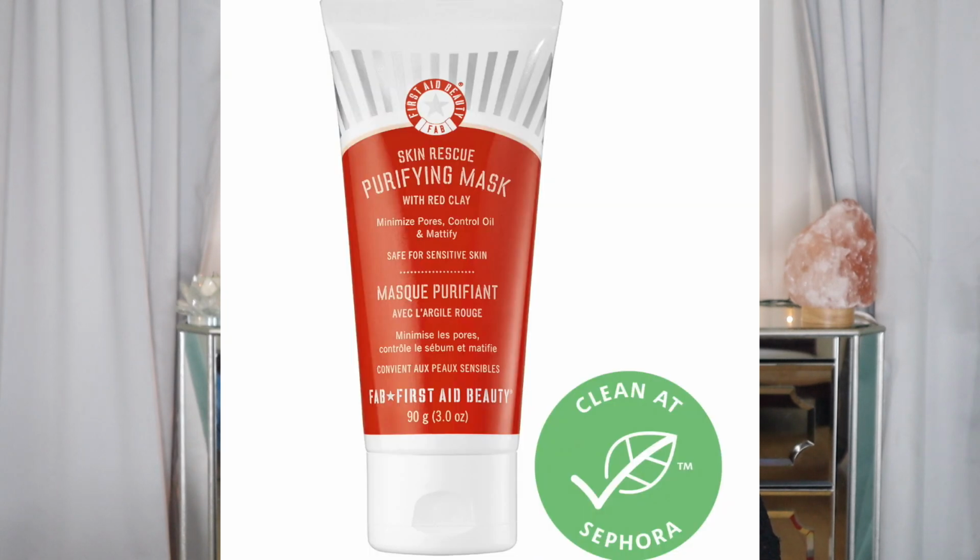What else did I use? Oh, I also used the Skin Rescue Red Clay Mask. I did like that one. I would use it on my nose and my T-zone because that's where I get the most oily, and I felt like it really helped with my oiliness. It says it's good for oiliness, pores, and blemishes, and it also helped to kind of shrink my pores. I don't have those anymore because I used them up.